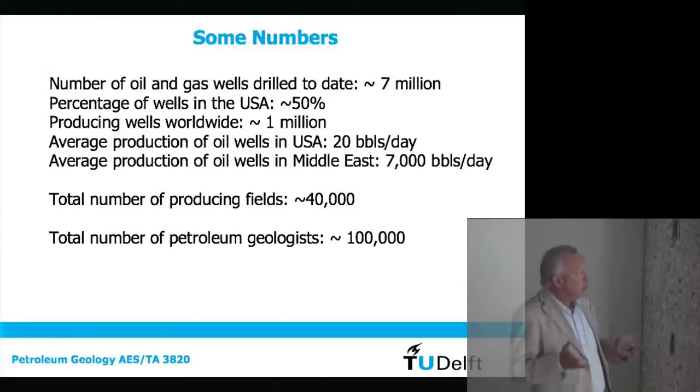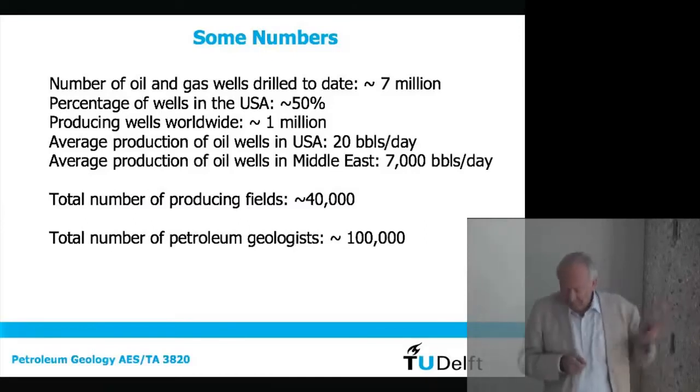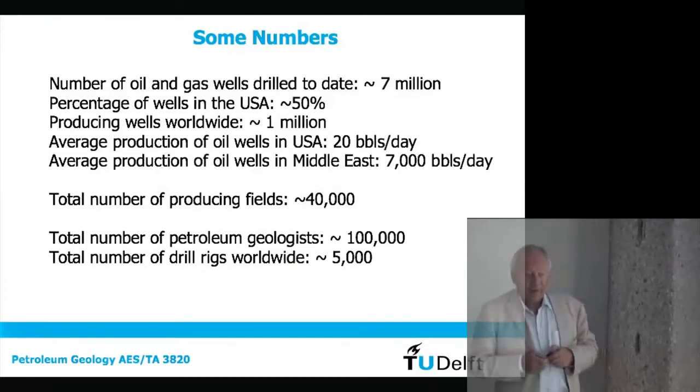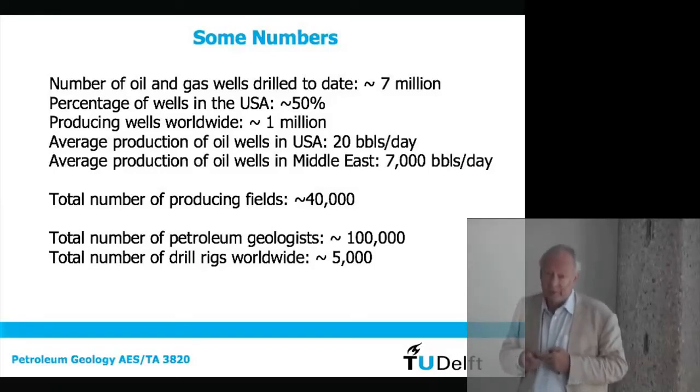And what's of course very important is the total number of petroleum geologists. That's 100,000. And that's actually not including the Chinese, because if we add the Chinese, we'd actually have 2 million more. But that is the worldwide population of petroleum geologists outside of China. And the total number of drill rigs worldwide is about 5,000. Those include offshore platforms, but most of them are onshore land rigs. About 1/3 of those are currently active, and 2/3 are not active.